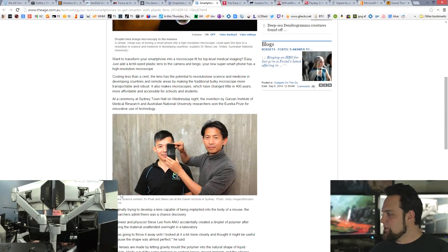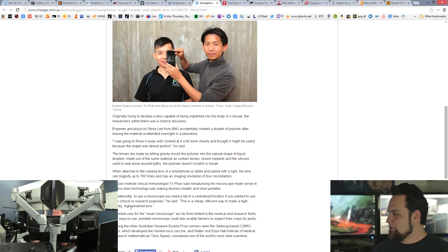It costs about a penny to make, or he said even less than a penny to make this lens. And it seems just so ridiculously simple, but you can get down to seeing almost individual cells with this lens if you put it on the back of a cell phone. So the application for this would be, let's say you're out in a field and you need to get some samples back to the lab immediately. Well, you could just whip out your cell phone with this lens on it, take some samples, and then digitally send those things back to the lab for analysis.